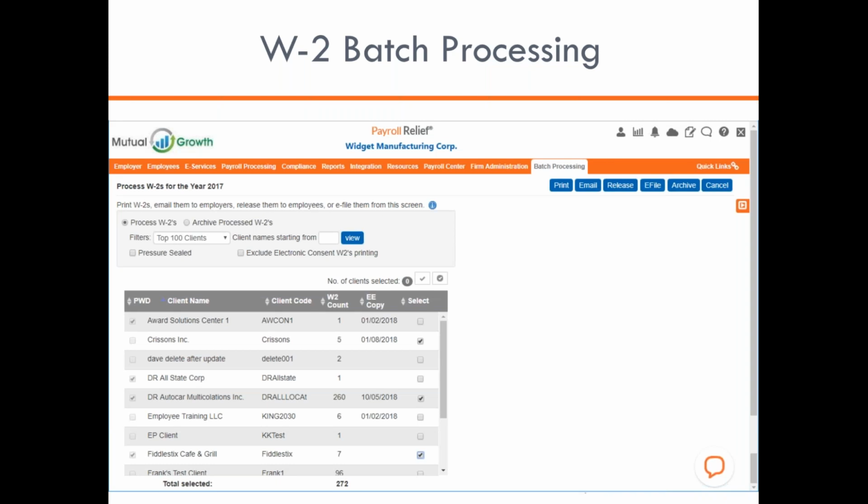At year end, obviously, processing W-2s is a big job. But from this screen, you can see all your clients. You can select multiple clients. You can select all of them. And you can batch print. You can email the W-2s to the client, and you can password protect those.